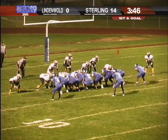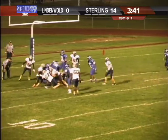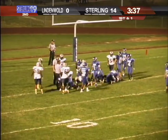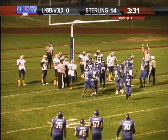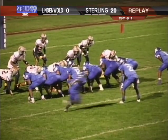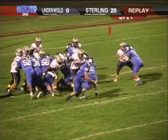1st and goal from the 1. Zaire Gibson in the backfield. He's going to get the call, and does he get into the end zone? It's close. No signal yet from the official. And they're saying he's into the end zone for the touchdown. Zaire Gibson goes for the hat trick, gets his 3rd touchdown of the half. It's now 20-0 Sterling.